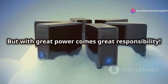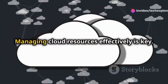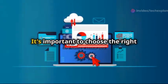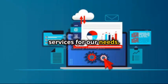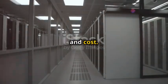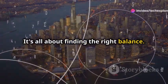But with great power comes great responsibility. Managing cloud resources effectively is key. We don't want to be wasteful. It's important to choose the right services for our needs. Think about storage, processing power, and cost. It's all about finding the right balance.